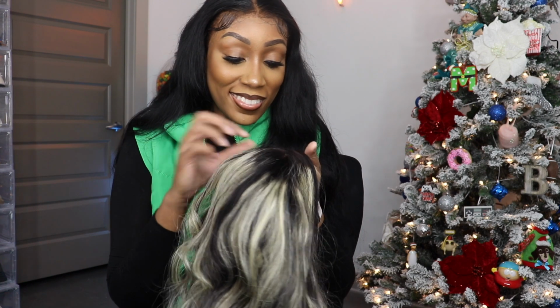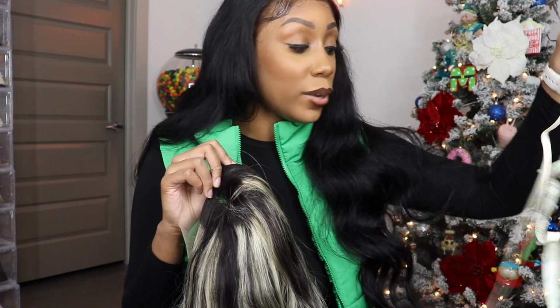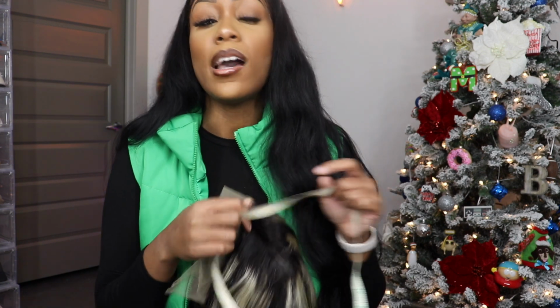I like this. Let me get my measuring tape so we can actually see what we're working with over here, because we don't know right now. But I'm pretty happy with it. I had never heard of this company. I was just like, I want a nice highlight wig, because y'all ask me about highlight wigs, but I don't review them very much. It's very hard to find a good one on AliExpress sometimes.